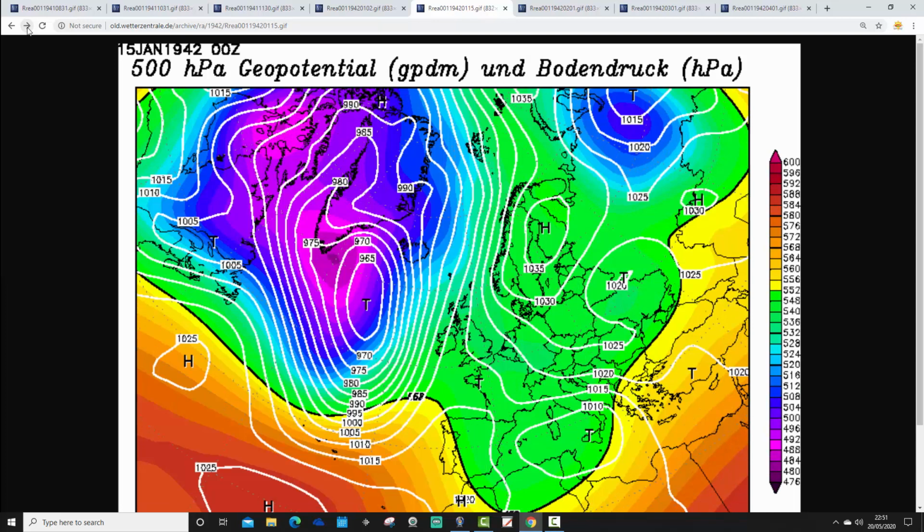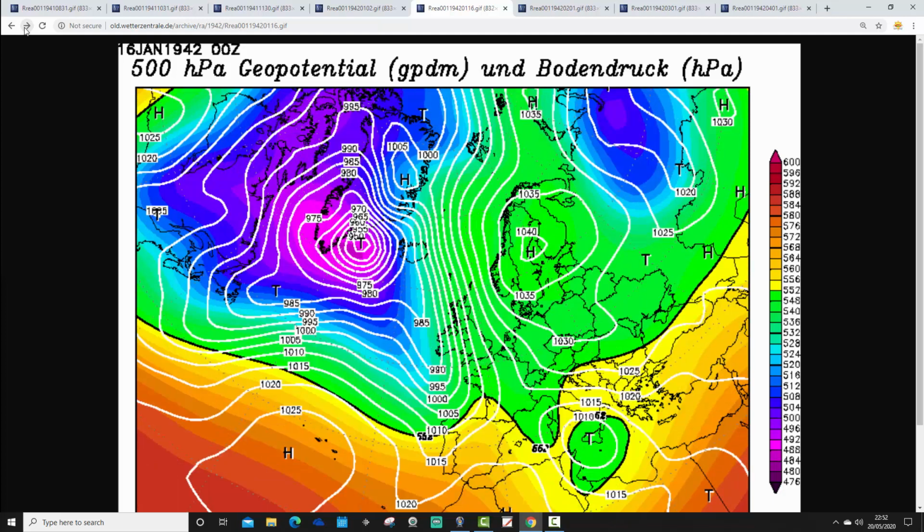Battle continues on the 15th, although the high pressure actually is winning the battle at this point across Scandinavia. Winds are turning into more of a southeasterly. They're starting to bring in cold air from, remember, what is a snow-covered and frozen continent at this point. And then the Atlantic has another go on the 16th.